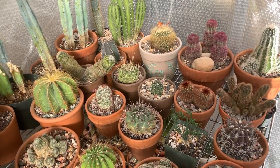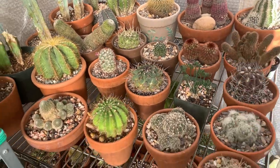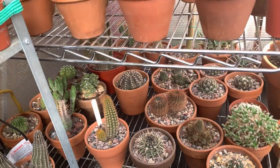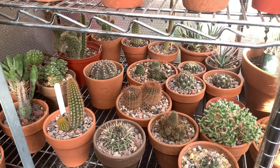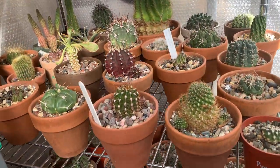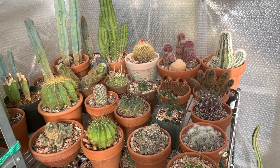For the top rack right here, as you can see, there are still spaces in between the pots because I still want the sun to shine through them so that it will reach the second rack here and also the bottom most rack. And the way I organize this rack is those that I think don't need too much sunlight, I kept them at the bottom, and then the ones that I think will be able to handle more sunlight even during winter are on the topmost rack.